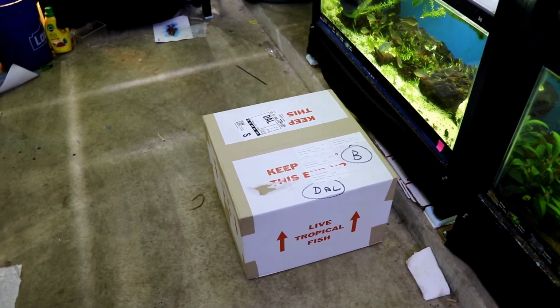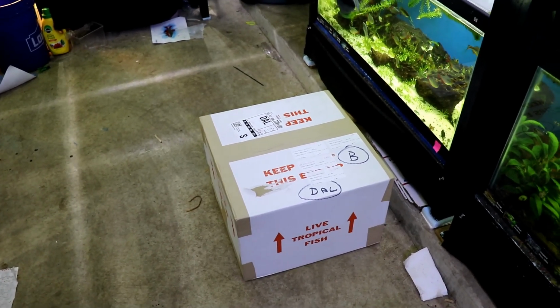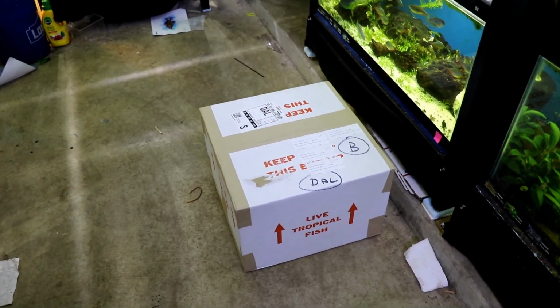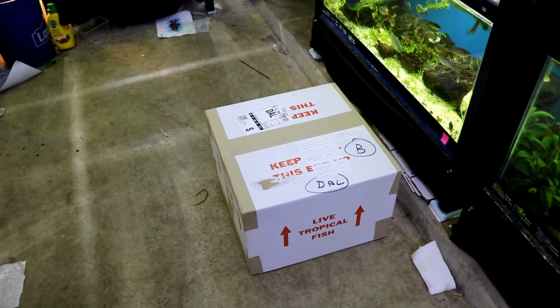First of all, this is a wholesale place, and they only sell to fish stores. And so when I place the order, I'm basically just trying to get my feet wet. I don't even know exactly what the heck I'm doing, so I'm just trying to figure it out. So I decided to only order one box.